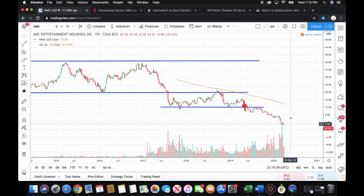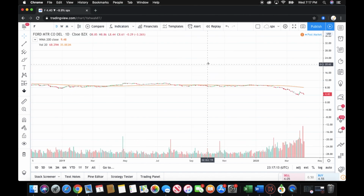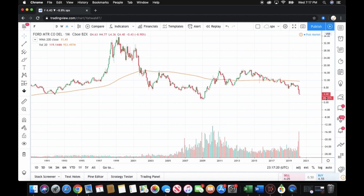Let's just jump in and talk about some of the stocks that I spoke about earlier. I talked about the automakers. Let's look at Ford. Let's switch back to the monthly chart so you can see a bigger picture. Ford is sitting here at $4.40. Ford has been in a decline since 2000. It hasn't really been able to recover since peaking in 2000 at around $37. It's sitting here at $4.40, almost completely obliterated.